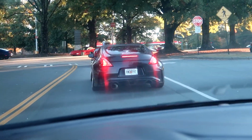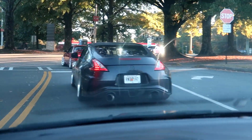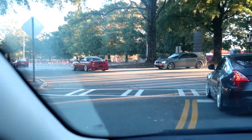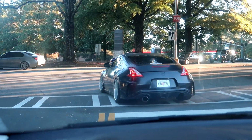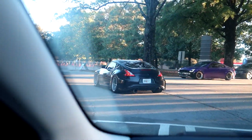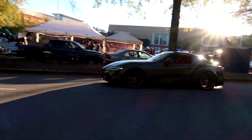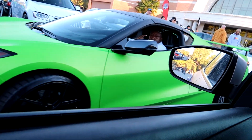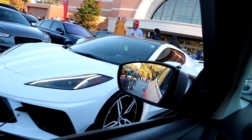Look at this Z though, rocking a Nismo kit, cambered out, stancy. Ooh. Then peep the 240 over there. This thing is clean, man. Supra boys, that thing is so damn clean, dog. Just looking for parking, but peep this C8 though, man. That's crazy, dog. This one's really nice too, man.